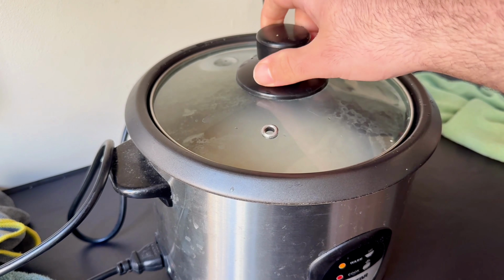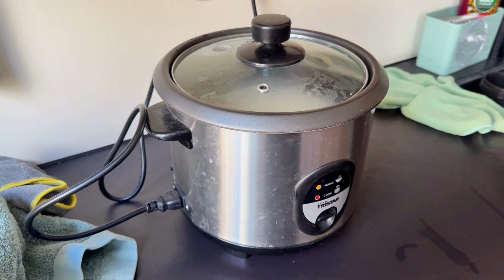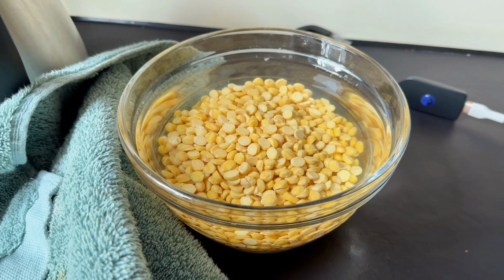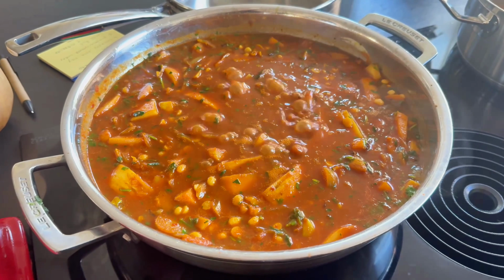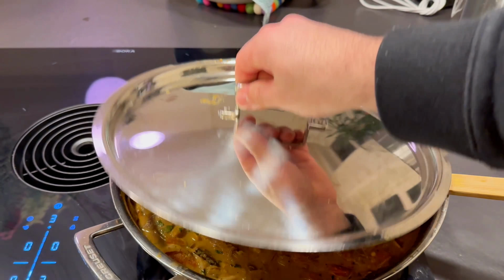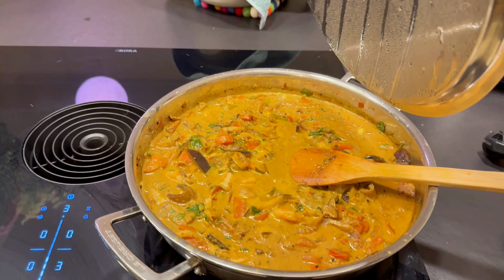And then when it comes to hosting the dinners, there's always, of course, some kind of rice. And that's why I definitely recommend getting a rice cooker if you don't have one. Simply add the rice, wash it twice and turn it on. You can already do this before you start with the rest of the cooking. And then when it comes to cooking on the day itself, definitely recommend making a stew or a curry.